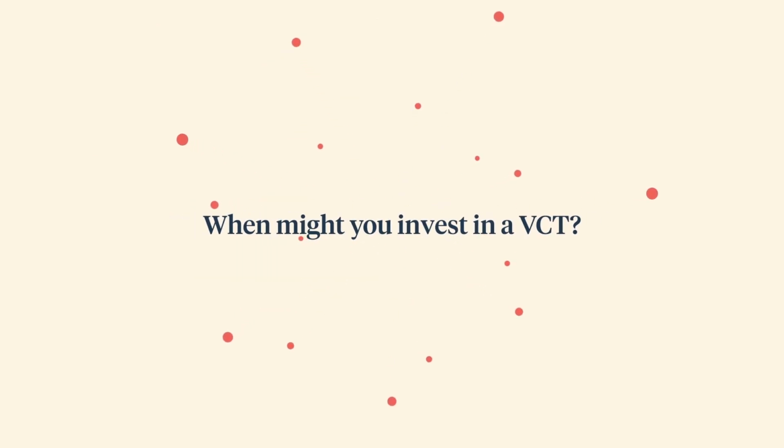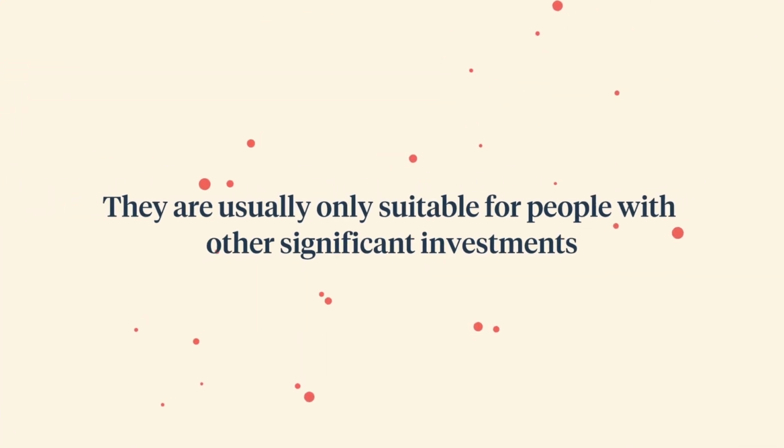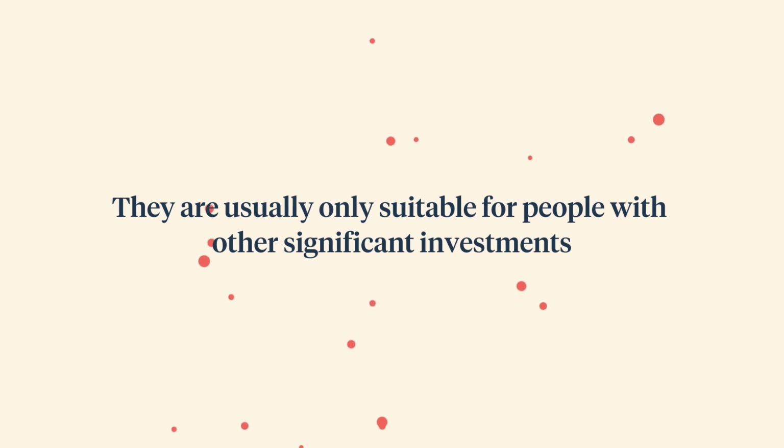First of all, it's important to say that VCTs are typically only right for the few rather than the masses. Because of their high-risk nature, they're usually only suitable for people with other significant investments. Typically, a VCT is a last planning step after someone is already maxing out their pension contributions, ISA allowance, and using up their annual capital gains tax allowance. You'd also expect the remainder of their investments to be well diversified across a broad range of asset classes and managed by professionals who are focusing on both risk and return.